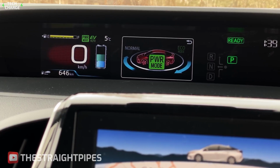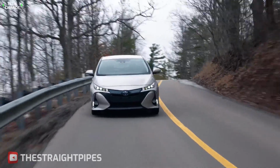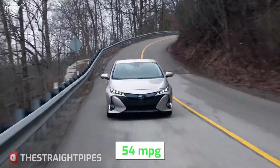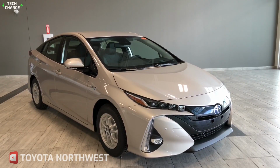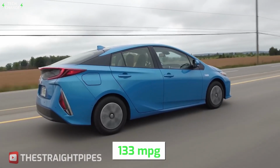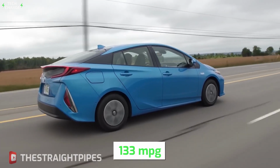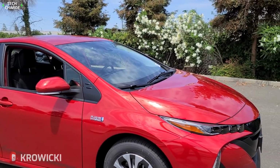When the charge runs low, Prius Prime will continue to run in an efficient hybrid mode with an EPA estimate of 54 miles per gallon. Its lightweight materials and optimized plug-in hybrid vehicle system all work together to give Prius Prime an EPA estimated 133 miles per gallon. This impressive efficiency makes Prime a good choice for fuel-conscious buyers.